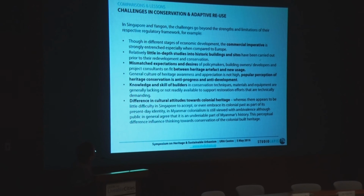Okay, for most of the historical buildings, it's a situation that has been changing over the past few years, improving over the past few years. But in comparison to the West, it's still lacking. What's also common is the mismatched expectation and desires. How, when you look at a building, do you see it for what it is, or do you already have an idea about what you want out of the building?